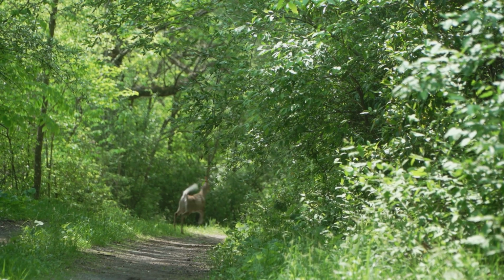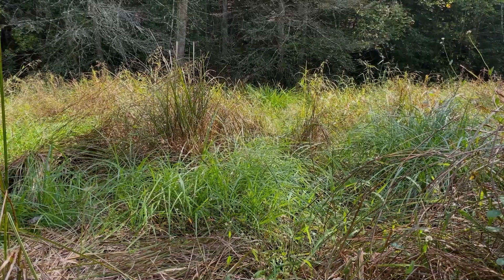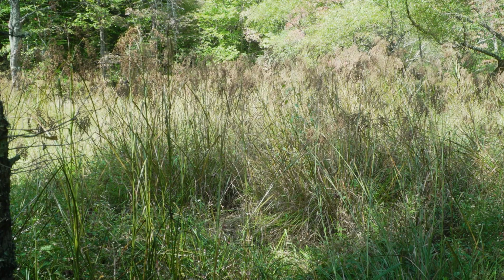Insects, birds, and wildlife can also be sighted here year-round because it always has water available. There's also really nice dense vegetation around the margins, which makes it really good habitat and shelter and food for these animals.